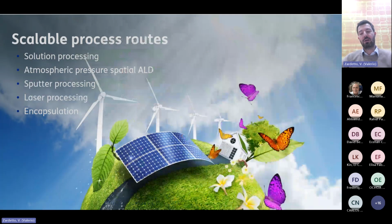Okay. After this brief introduction, I will move towards the infrastructure that we offer within this project. As I mentioned at the introduction, we talk about scalable process routes. So I will go through several options that we have: from the solution process to ALD, sputtering, laser, and encapsulation.